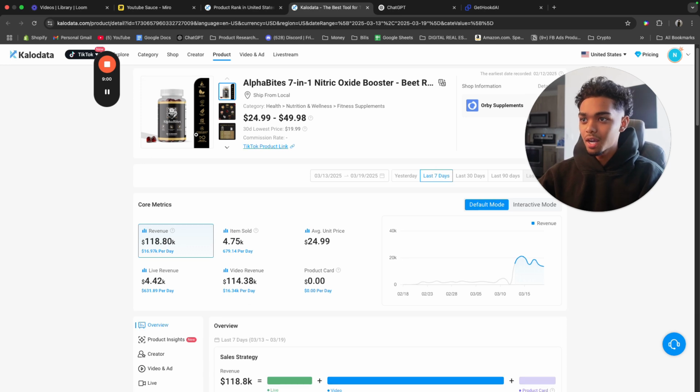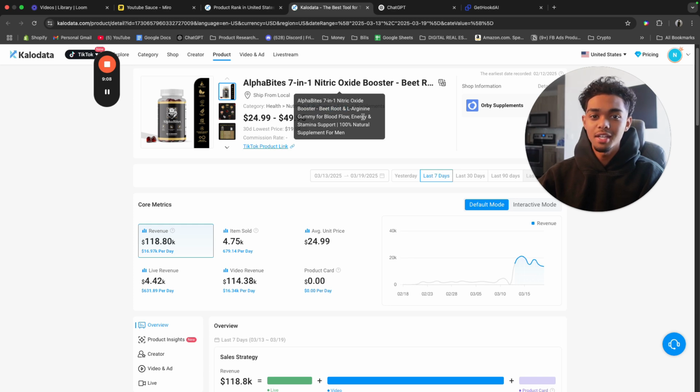When I see a product, I like to see what I can do better. So as you can see, look at the name that they have: Just Alpha Bite 7-in-1 Nitric Oxide Booster. This sounds like an AliExpress listing. I would take this and come up with a cool name for it, like energy gummies or something, right? Something that just sounds better than this. I would title that on my Shopify, a much better name.